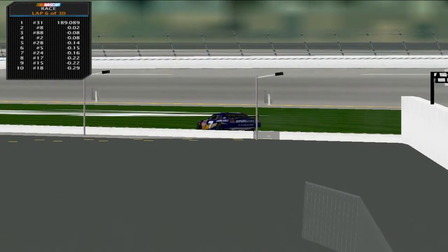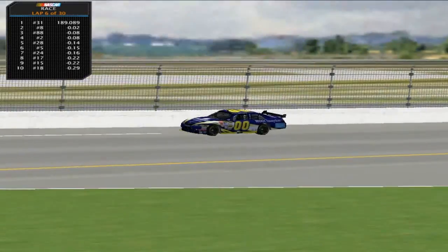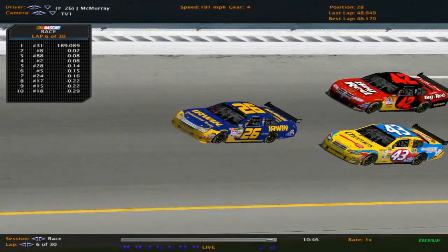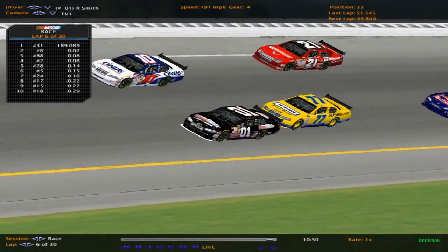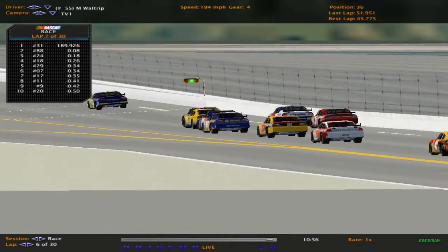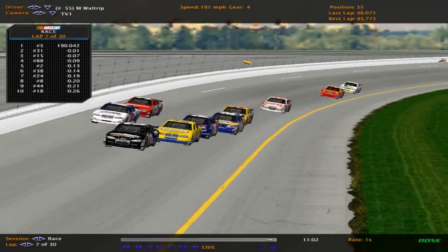Tough break for Robbie Gordon. Lap 6 and the 7 car is blowing up. And we got a train of cars back here. You're just riding around. Truex is back in the pack, but Sadler, McMurray, Labonte, Montoya, McDowell, Carpentier, Regan Smith, Sam Hornish, Allmendinger, Michael Waltrip, Dave Blaney, Joe Nemechek, Kyle Petty, and Dario Franchitti.